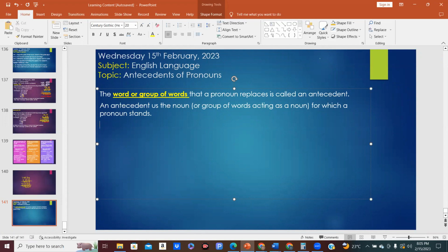So let's give an example. Before we give an example, Jennifer, can you tell me what is an antecedent? An antecedent is a word or group of words that a pronoun replaces. Very good.